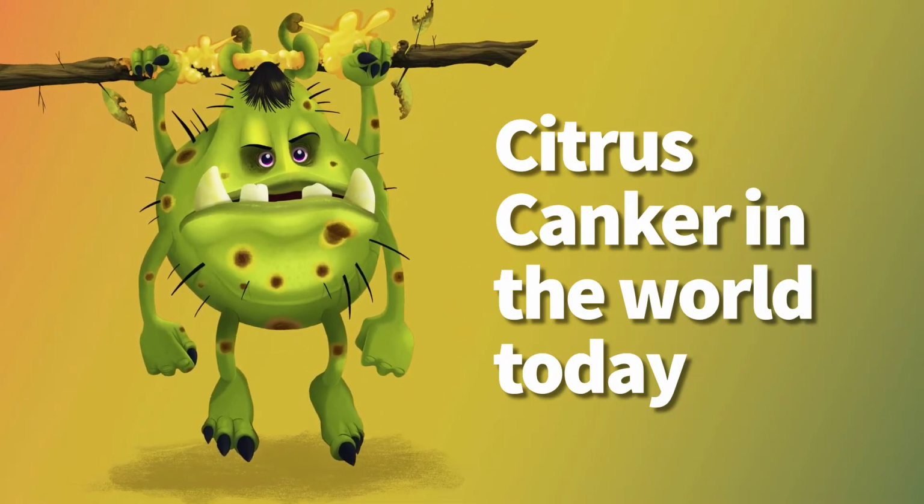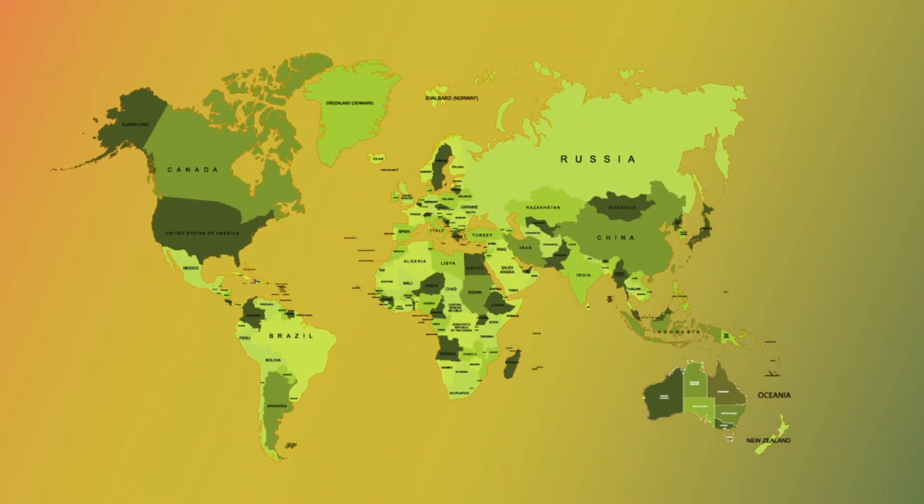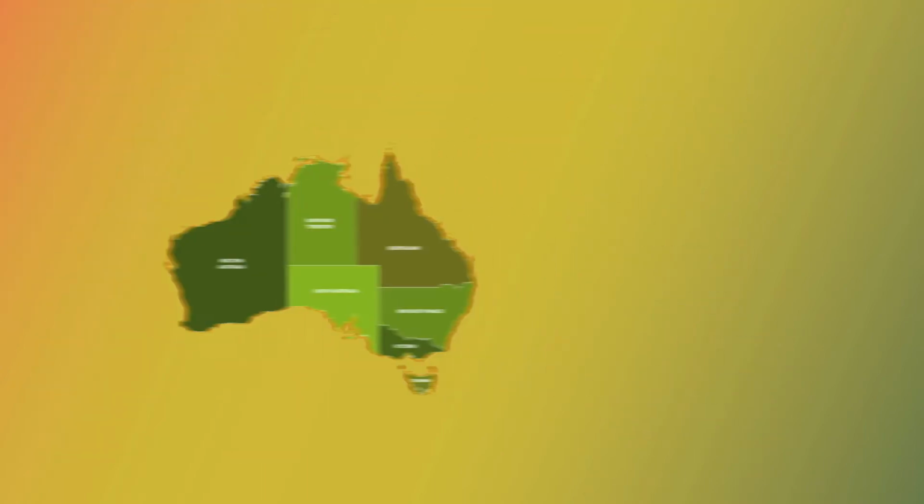Citrus canker has caused significant economic losses to citrus industries globally due to damage to crops, minimised fruit production, restricted exporting and increased management costs.